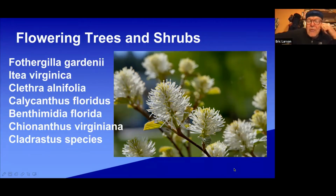So this is a picture of the flower of the Fothergilla gardenii, and it is a lovely native shrub with these wonderful honey-scented bottlebrush flowers that appear in May and sometimes into June, depending on where it's sited. It prefers full sun or morning sun, afternoon shade. It has fantastic fall color. And you talk about pollinators loving a plant. I think all of these plants are very, very pollinator friendly, but Fothergilla is in a class of its own.